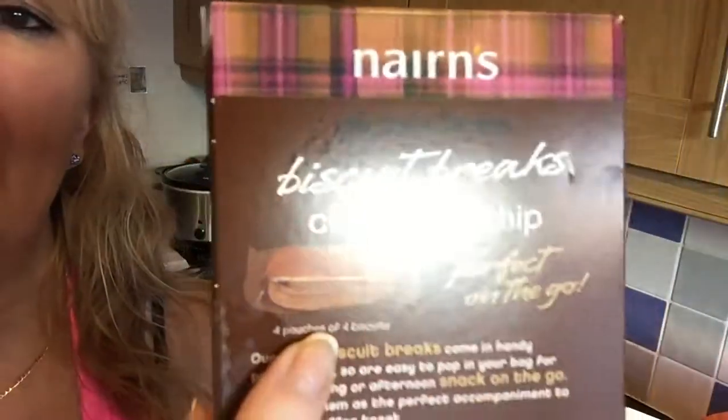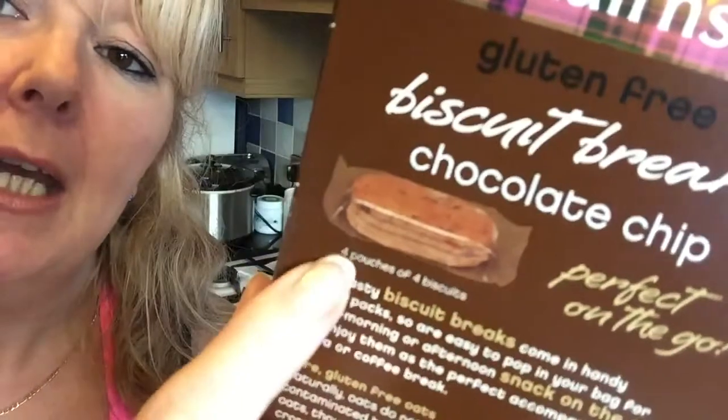Today's final healthy snack to show you is these Nairn's gluten-free biscuits. These are for Nathan again, chocolate chip. You get little packs of 4 biscuits in. Oh, it shows you a picture on the back. How brilliant. A little pack of 4 biscuits, little thin ones, and they really are nice. They just taste like normal biscuits.